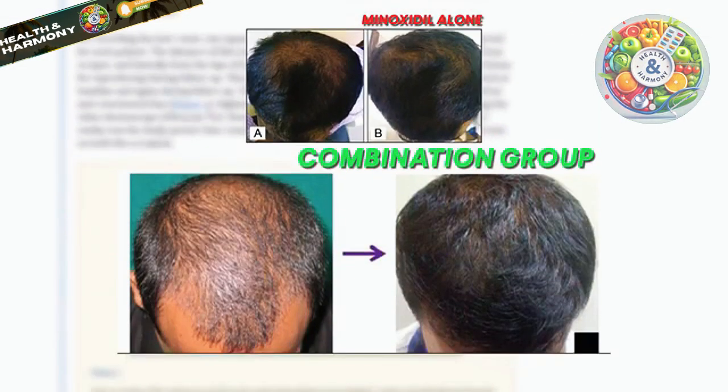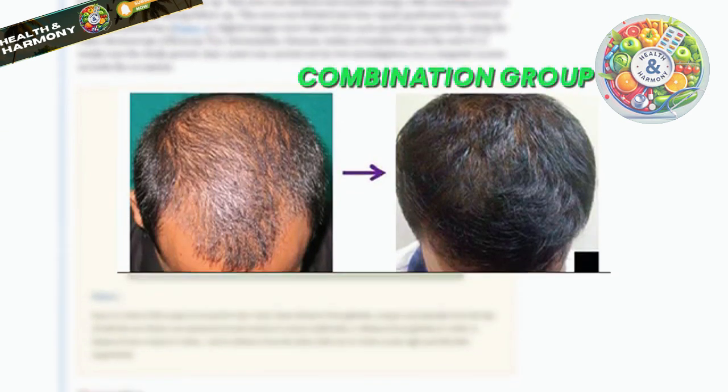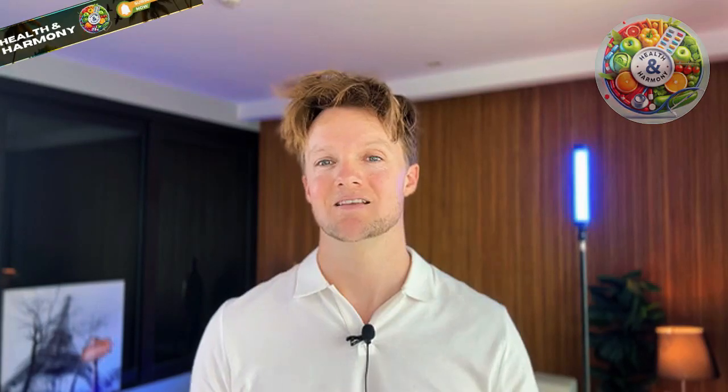But check out these before and afters from a participant in the combination group. The guy basically got his hair back. Here are some more photos from other published studies. These kind of photos would have been science fiction just 15 years ago. Now they're pretty routine. So those are the top 10 scientifically proven treatments for hair regrowth.